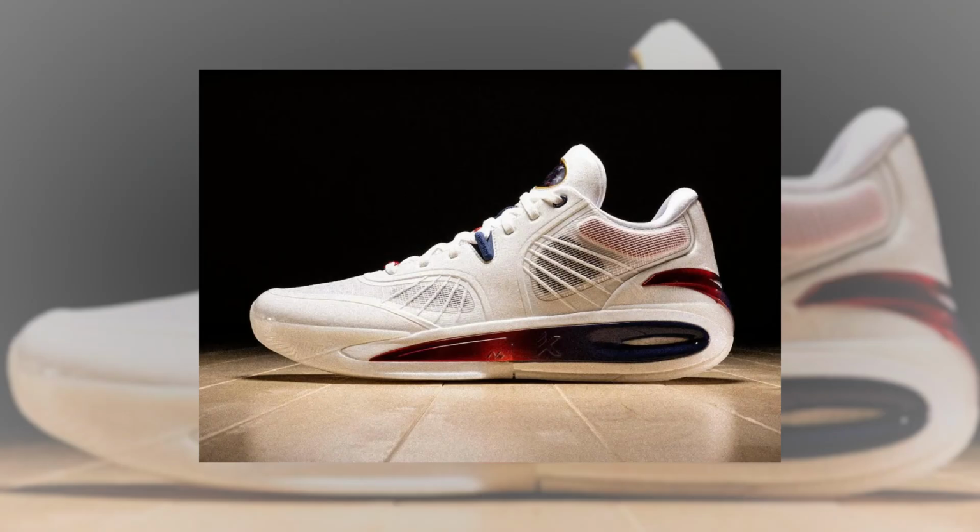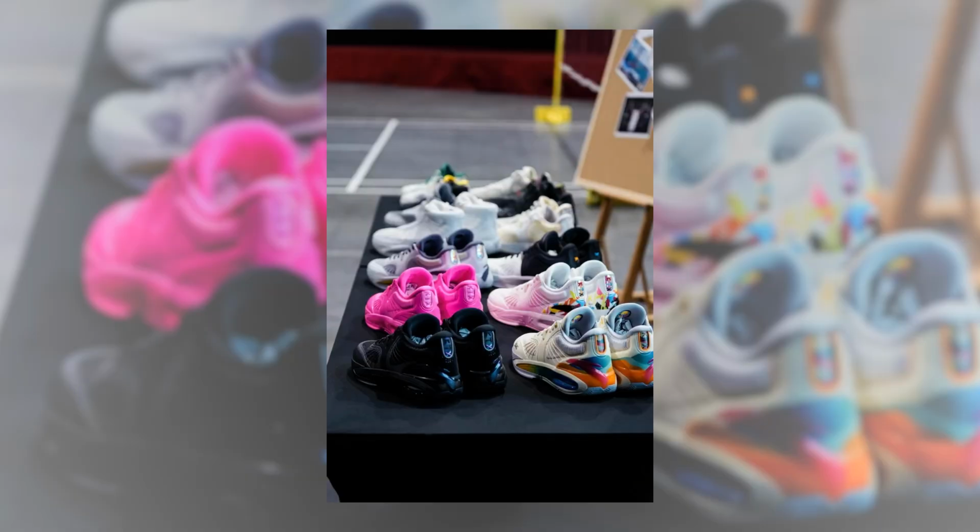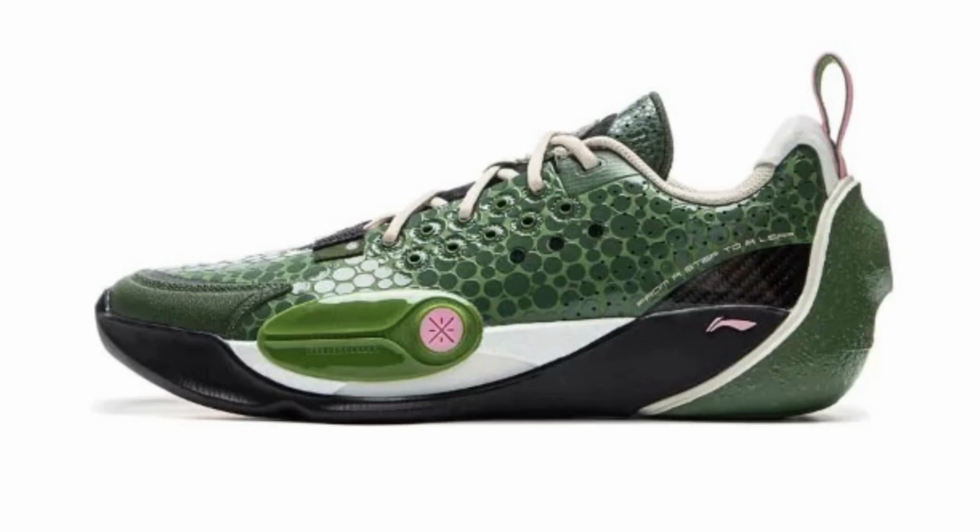More AG5 for Aaron Gordon, more JB3 for Jimmy Butler, KT10 for Klay Thompson, Speed 11, Liren 5, those are all coming up here on this channel. Once the postal strike is over, I should be getting all of them. Anyways, All City 13 is the big name to look out for from these Chinese brands to finish the year.